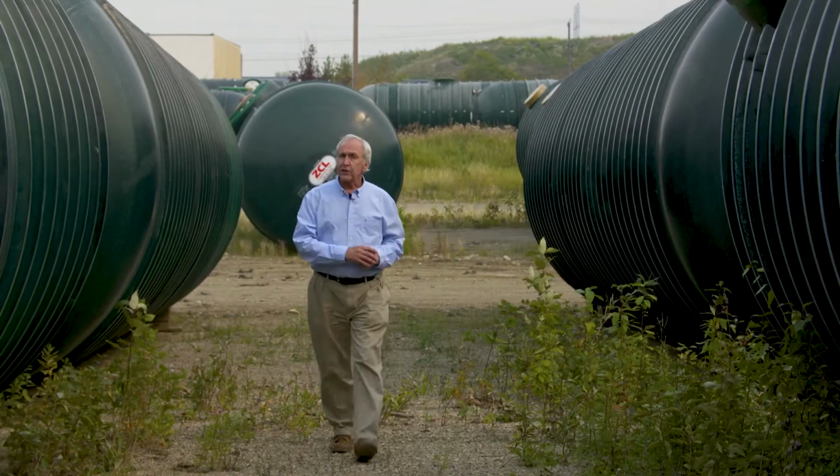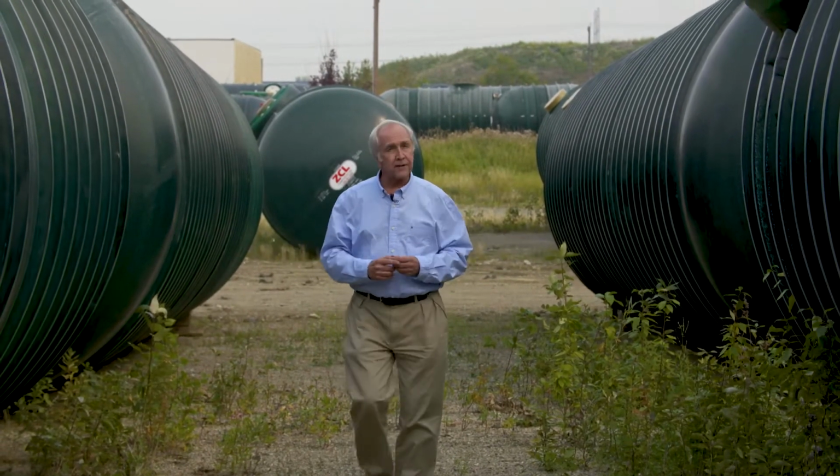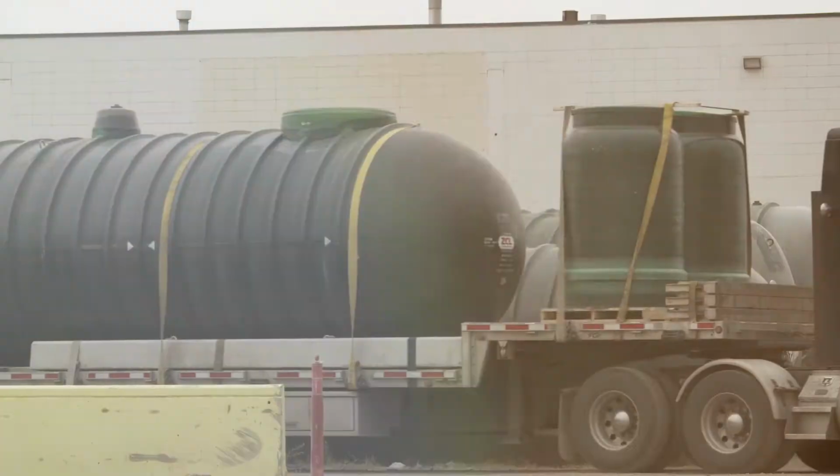And nowhere are you going to find more underground fiberglass tanks above ground than right here at one of 6 manufacturing facilities of ZCL Composites in Edmonton. In fact, in the last 30 years since the company started, over 200,000 of these environmentally friendly tanks have been installed and shipped across North America.